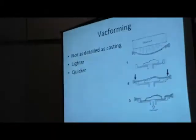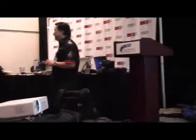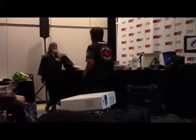Back forming is another form of making multiple copies of an item. Casting is one way; with casting you get a lot of detail. Back forming is another method. It's also cheaper, but the detail is not as good.